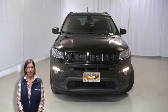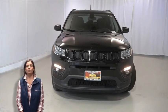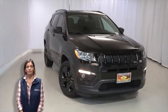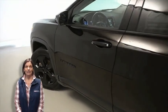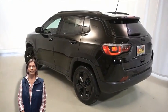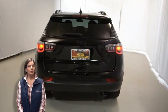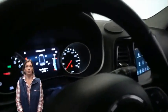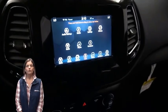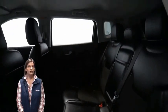If you're looking for a functional, compact SUV with reliability and safety for the whole family, then take a look at this 2018 Jeep Compass Altitude in Diamond Black Crystal Pearl. With halogen quad headlamps, front fog lamps, 18-inch aluminum wheels, power heated mirrors, bright daylight opening moldings, rear window wiper and washer, front bucket seats, steering wheel mounted audio controls, 14,000 miles on the odometer, 7-inch touchscreen display, rear backup camera, dual zone temperature control, remote start system, split folding rear seats, 2.4-liter 4-cylinder engine, and so much more.